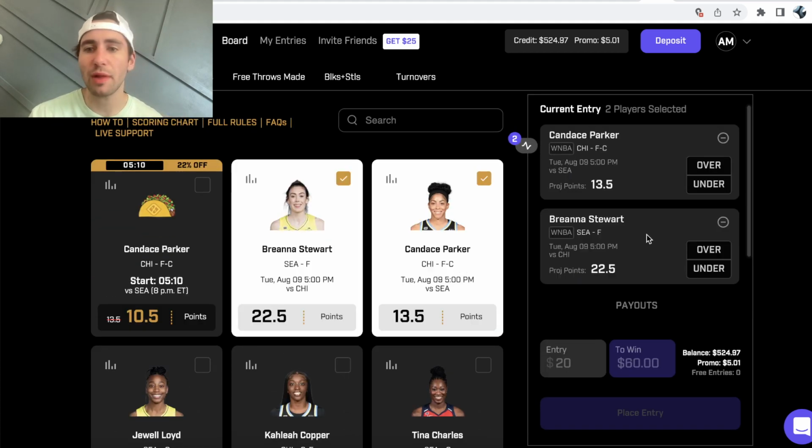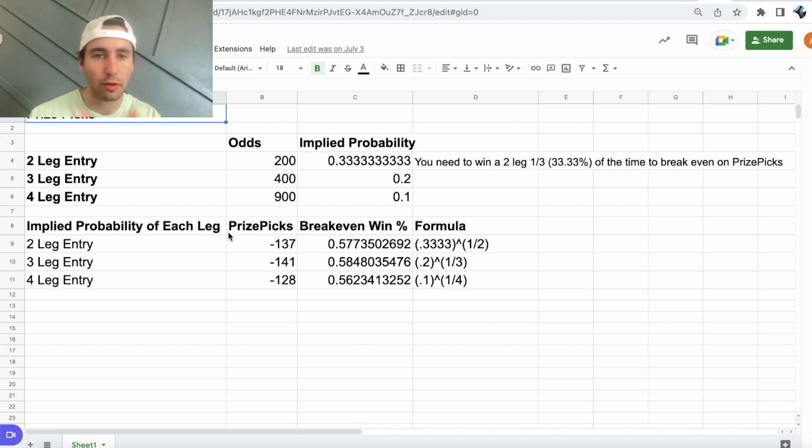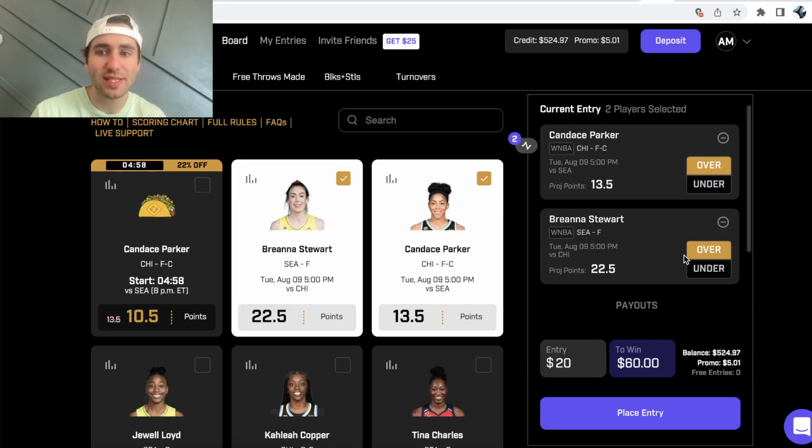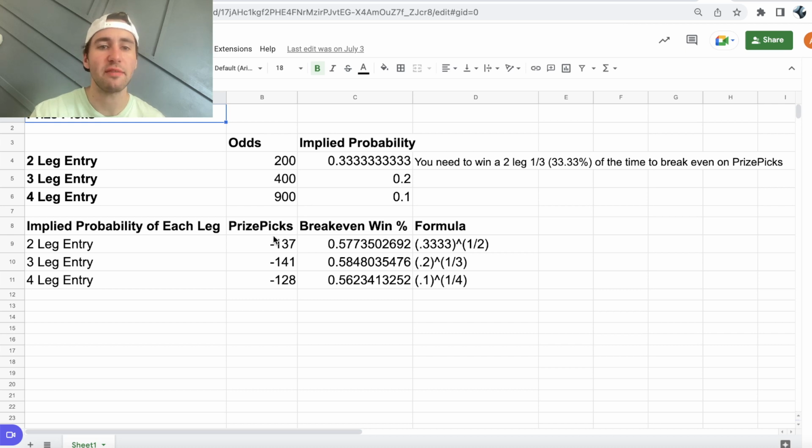So the way that this platform works is pretty fascinating, and we've gone through the math a ton before. There will be a video on the end screen if you want to learn more about PrizePicks betting strategy. But long story short, because PrizePicks is always giving you plus 200 odds on any two-leg parlay, 20 to win 60, which means 20 to win 40 in profit, plus your $20 stake back, they're essentially offering you the implied price of minus 137 juice on both the overs and the unders for any player prop.